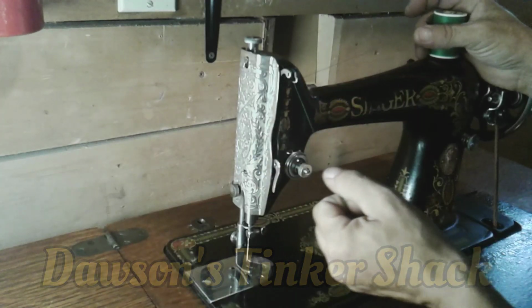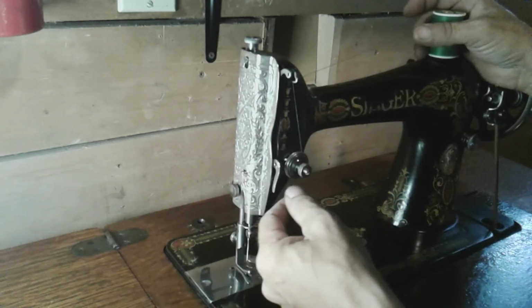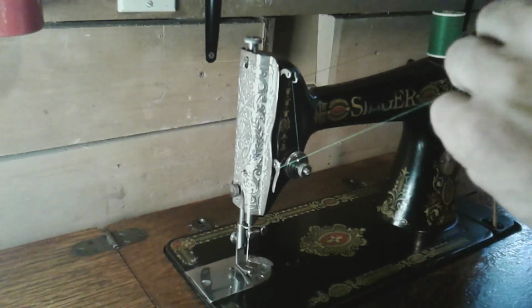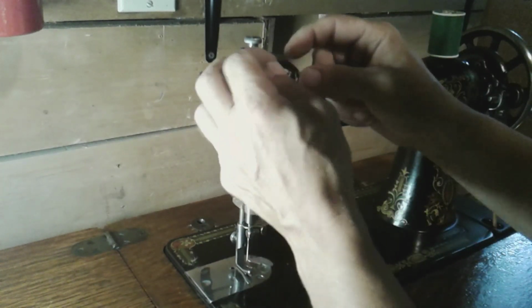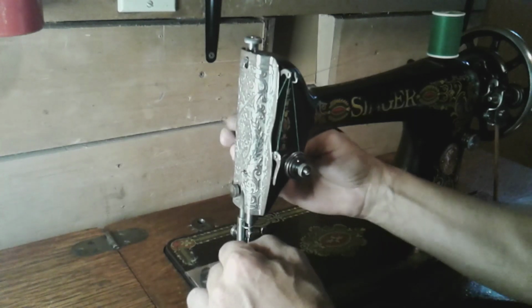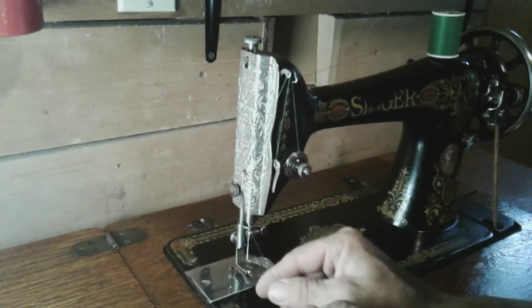I thought I'd talk to you about the Singer 66 you're looking at here. This is my 1919 model, and sometimes I have people ask me if this machine is rare, and I have to answer them and say no, it's not rare. And some people think that these machines are rare. And there are some Model 66s that I would consider rare.